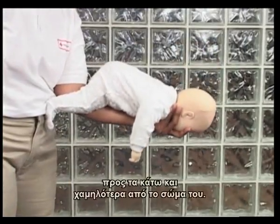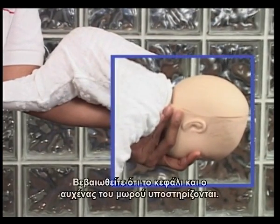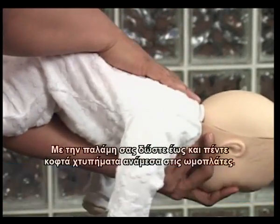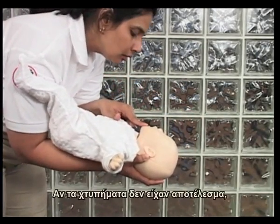Lay the infant face down on your forearm with their head lower than their body. Make sure the infant's head and neck are supported. Give up to 5 sharp slaps in between the shoulder blades with the palm of your hand. Watch to see if the object is dislodged.